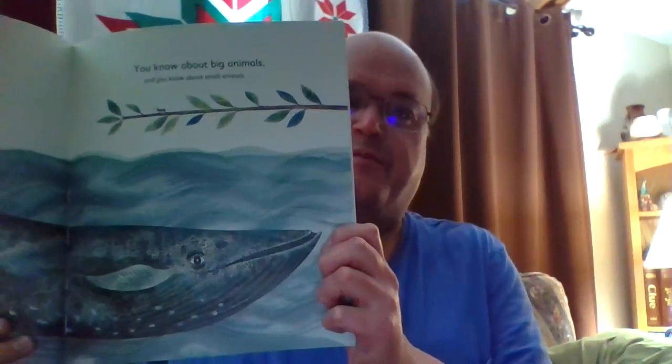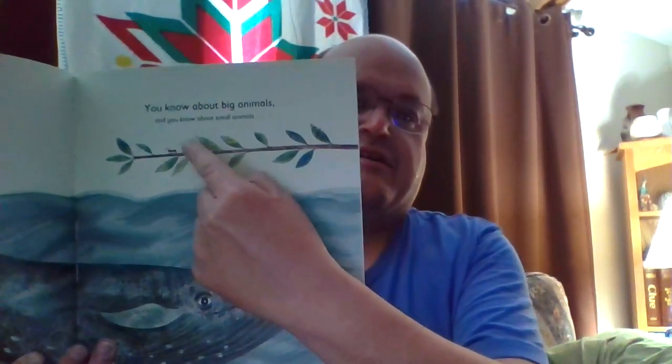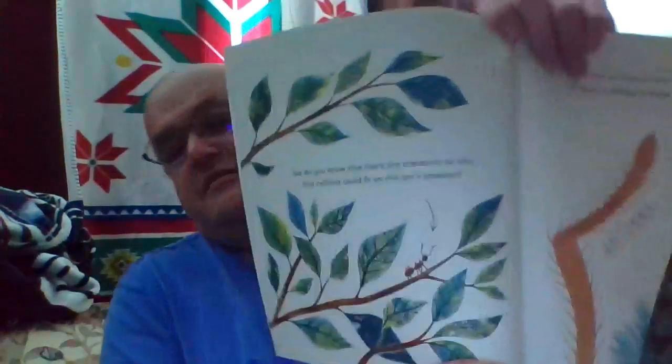You know about big animals. You know about small animals. You can't tell, but there's an ant up here in the tree right there. Okay. So, but do you know that there are creatures so tiny that millions could fit on an ant's antenna? So tiny that we'd have to make the ant's antenna as big as a whale to show them to you?